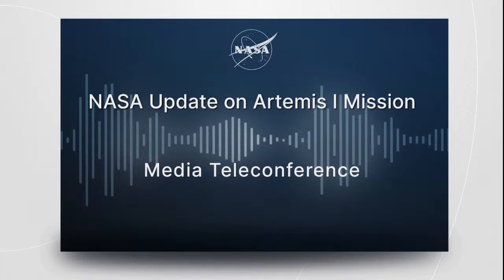During that test, SLS and Orion will be configured for launch so that the launch team can execute the launch sequence on the integrated system as a risk mitigation for the wet dress rehearsal. So we've been really busy, and we're going to stay busy for a while, and that's the way we like it.